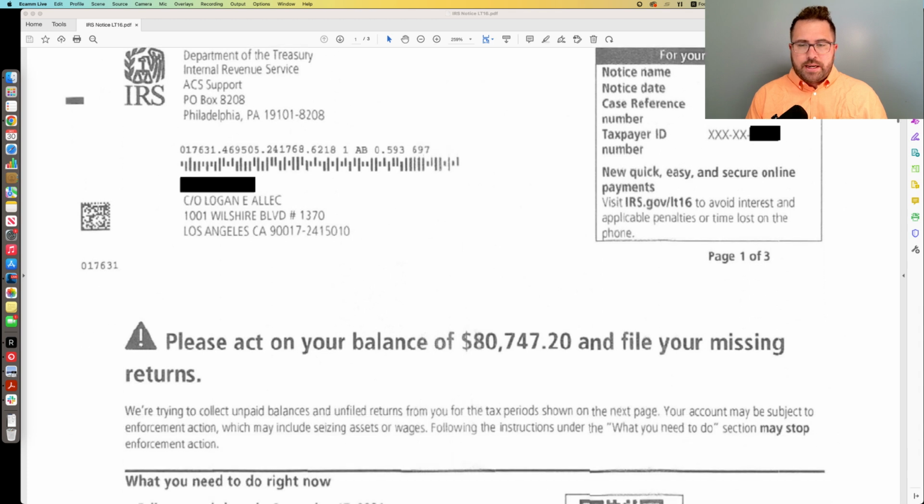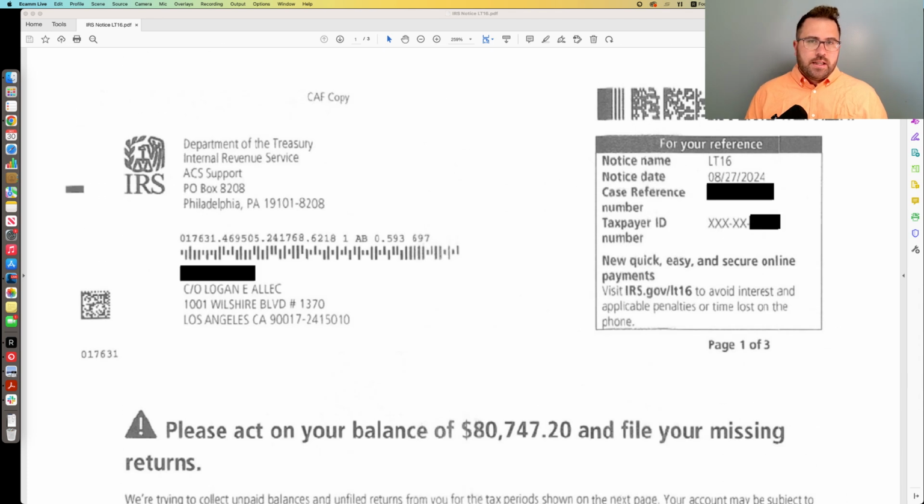I'm a CPA. Today I'm going to be talking about the IRS notice LT16 that's been going around recently. This can be an intimidating notice. That's why in this video I'm going to walk you through a sample LT16 right here on the screen. This is an actual LT16 that one of our clients received. We redacted the personal information, of course. I'm going to go through it and tell you what it says. At the end of the video, of course, I'm going to tell you what to do if you received IRS notice LT16. But first, let me talk about what this notice is and why you received it.